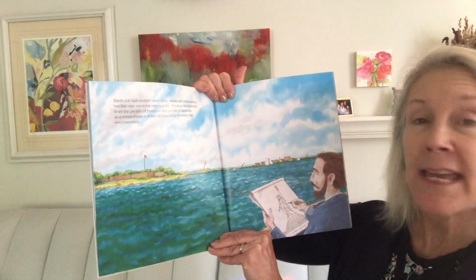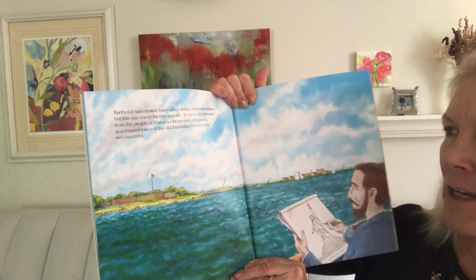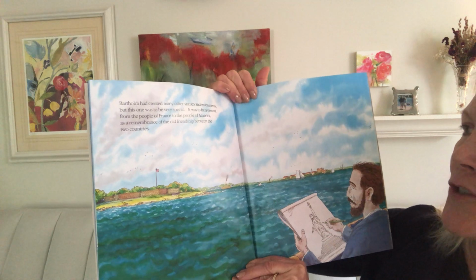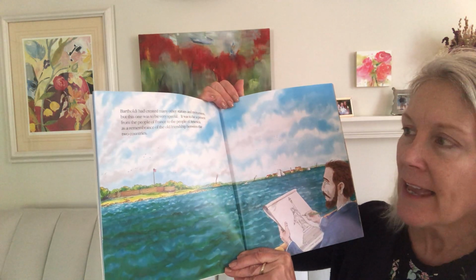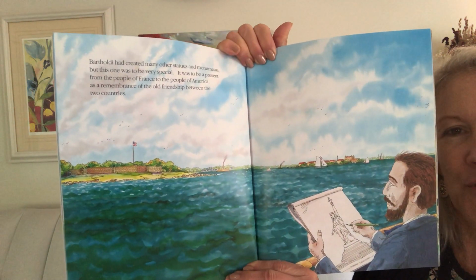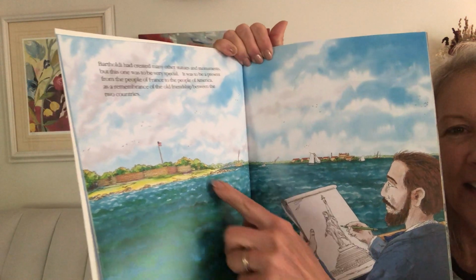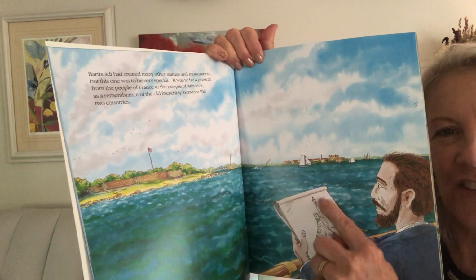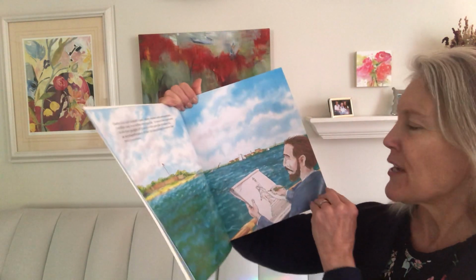Bartholdi had created many other statues and monuments, but this one was to be very special. It was to be a present from the people of France to the people of America, as a remembrance of the old friendship between the two countries. See Bartholdi standing there? He's looking out over the island and sketching what he thinks would be something very, very special.